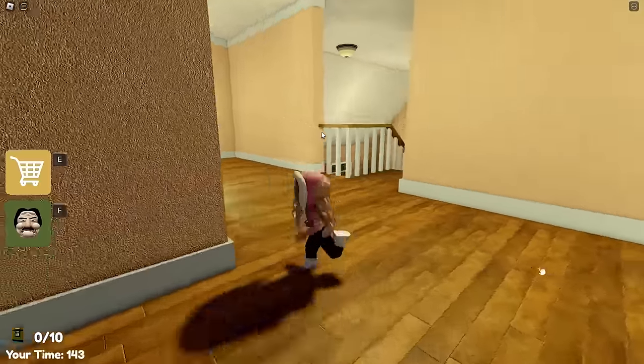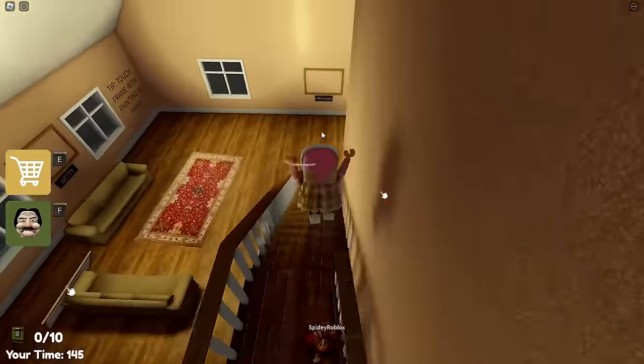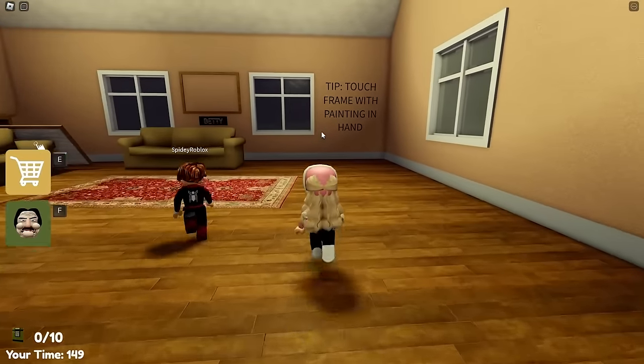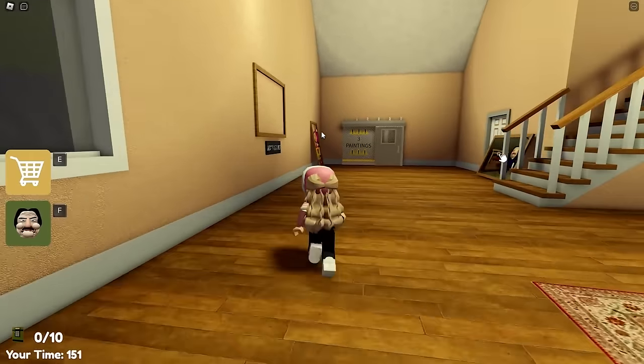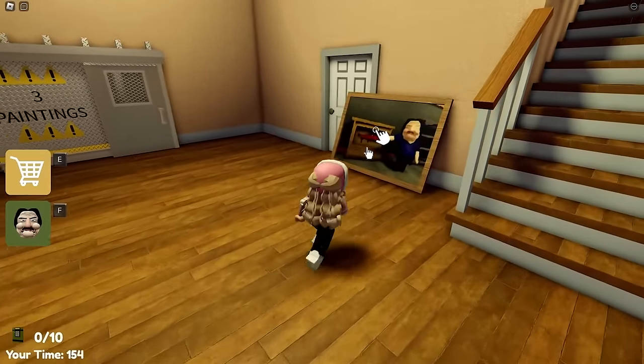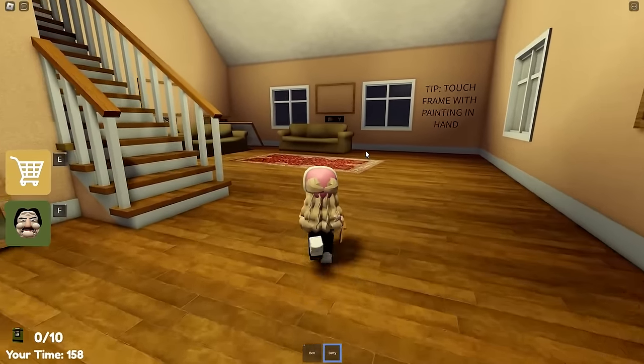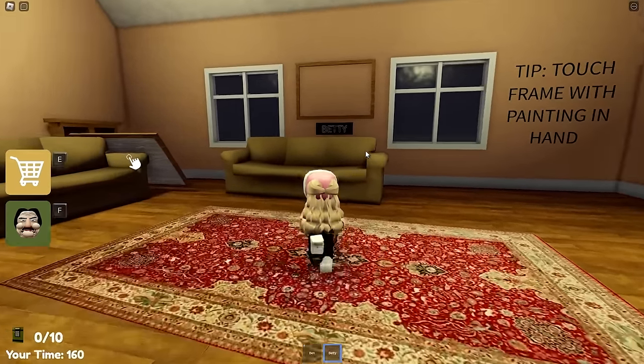He's farting! Every single person and monster that we have to escape in these crazy obbies, they always have really bad gas and they always fart. What do we got down here? Touch frame with painting in your hand. We probably have to match the paintings up. Let's find Betty and Ben's painting here.